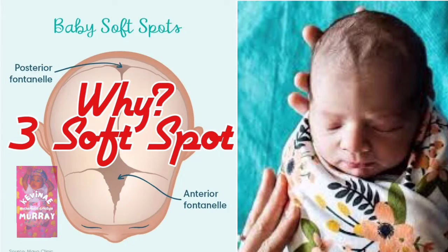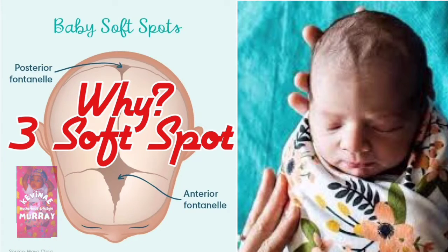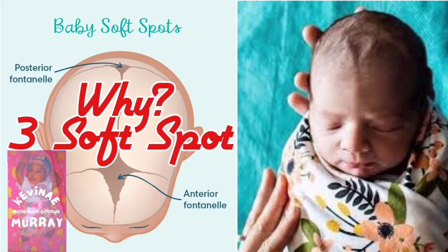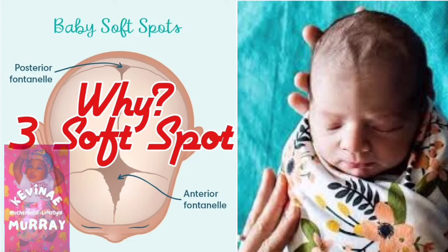And you only tend to see what's going on with your baby's soft spot if your baby doesn't have hair on her head. Yes, because once there's hair, you don't know much about what's going on with that soft spot. Anyway, when to worry about a baby's soft spot.